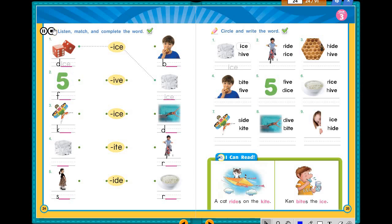Page 24. Listen, match, and complete the word. Number 1. Dice. Ice. Number 2. Five. Dive. So we will match five with I've and dive. Dive, five, I've.